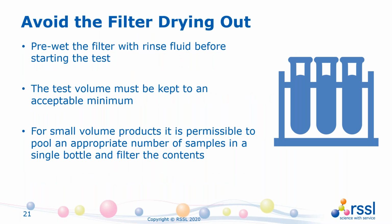We also need to avoid the filter from drying out. So it's important to pre-wet the membrane filter with a little bit of rinse fluid before conducting the membrane filtration test, and to ensure that the test volume is always kept to an acceptable minimum so that the filter does not dry out during conducting the test. So this presents a challenge with small volume products. It's often that small volume products are pooled using the appropriate number of samples into a single bottle or adding them to a sterile solution.